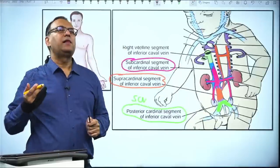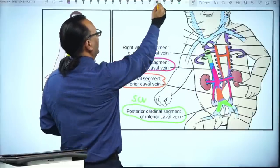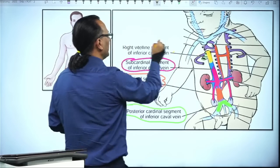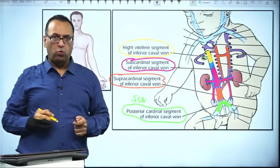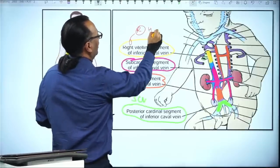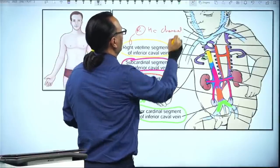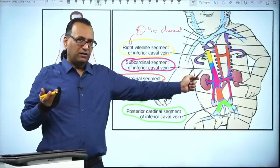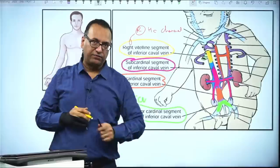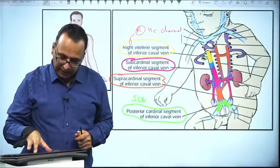What about the terminal portion of the inferior vena cava or hepatocardiac portion? The hepatocardiac portion, as you can see, is coming from the right vitelline vein, and the right vitelline vein forms the right hepatocardiac channel. So the right hepatocardiac channel is forming the hepatocardiac portion of the inferior vena cava. So these are the four parts of the inferior vena cava. I hope this should help you in remembering the things.